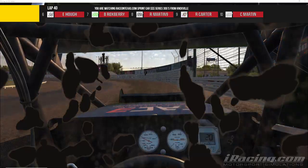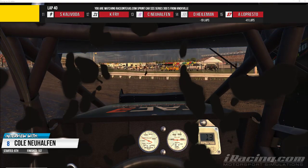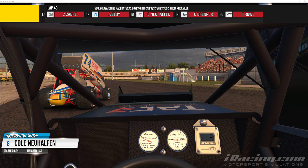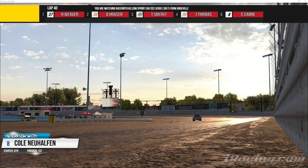Cole Newhoffman, Nick Robbins, brother, you got a copy? Yes, I do. Oh, man, what a race here. Night number 2, the RaceOnTexas.com Sprint Car Series, stopping at probably the most famous half mile of dirt in all of motorsports, Knoxville Raceway. Cole, you and Adam had a great battle at the front, lap after lap, slide job after slide job. He would stick it on the top, get right back around you at the start-finish line. What did it take to just get the win by literally a tenth of a second?